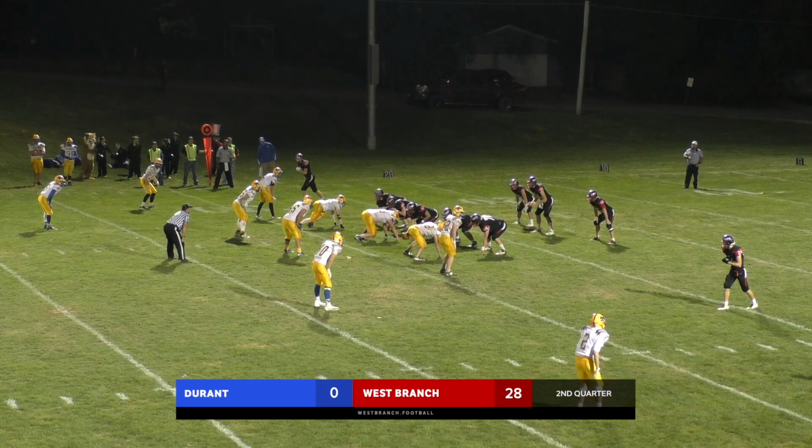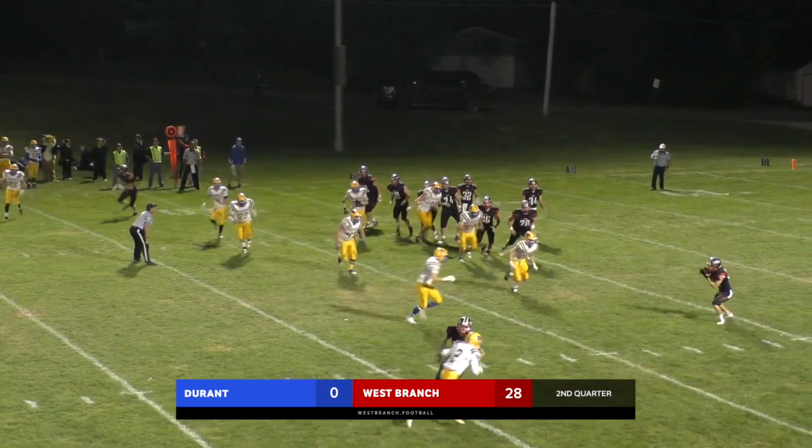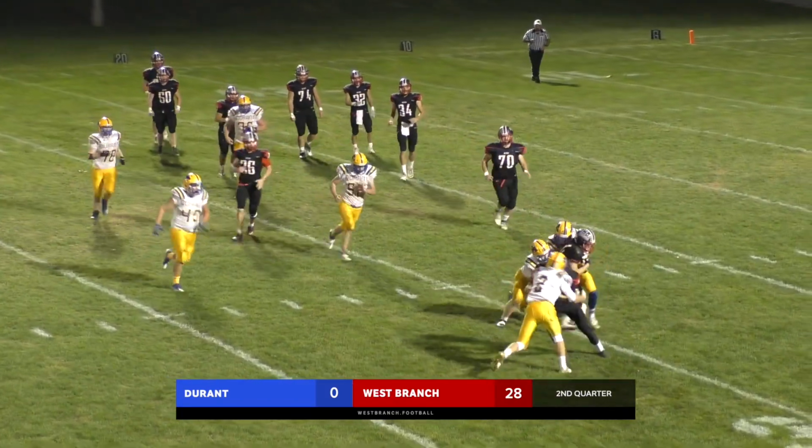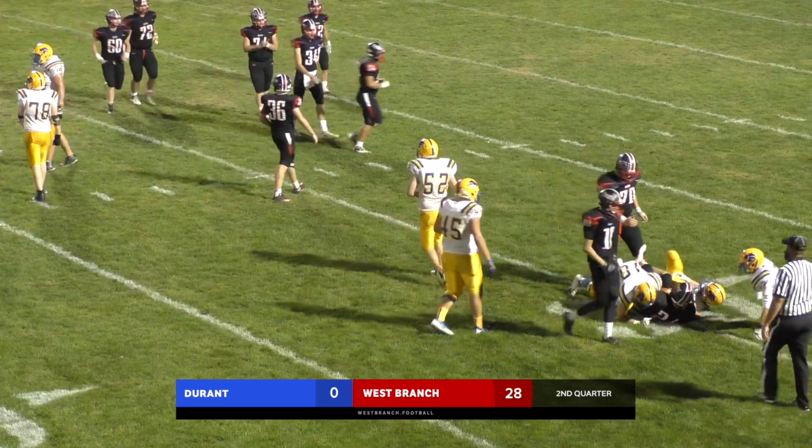Twins with backs either side of Kabla, out of the gun. First down at the 28-yard line for the Bears. There's a little flare out here to Cheese, and he is swarmed under, carrying a man with him across the 30 to the 31-yard line.